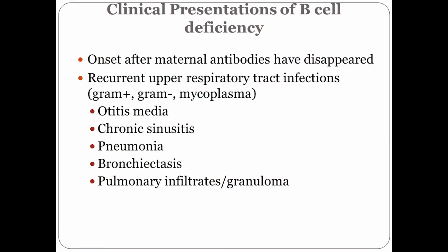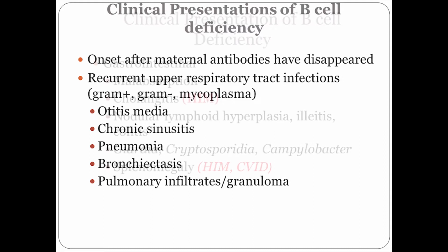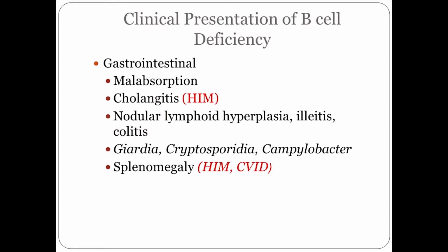So clinical presentations of B-cell deficiencies, these patients have recurrent sinopulmonary infections with gram-positive, gram-negative organisms, mycoplasma. They'll present with recurrent ear infections, sinus infections, lung infections, complicated by bronchiectasis or pulmonary infiltrates. They can have recurrent GI symptoms, so malabsorption, cholangitis, which you'll see with hyper IgM, lymphonodular hyperplasia, ileitis, colitis, infections commonly with Giardia, Campylobacter, Cryptosporidium, and often you'll see splenomegaly, especially with hyper IgM syndrome and common variable immune deficiency. Always check your patients for hepatosplenomegaly. It's a red flag.